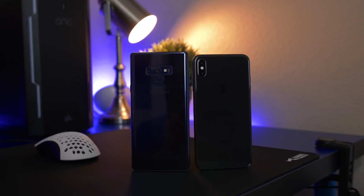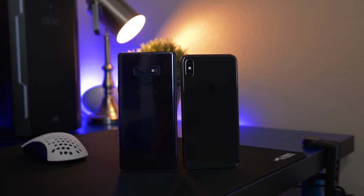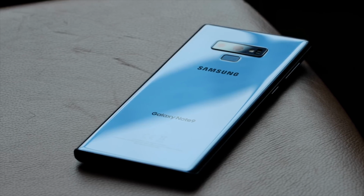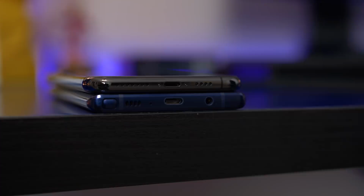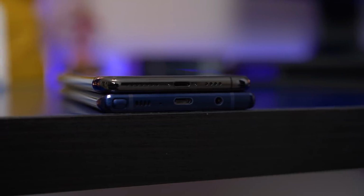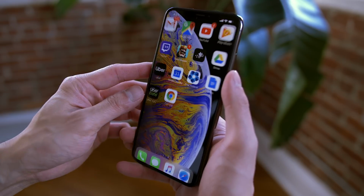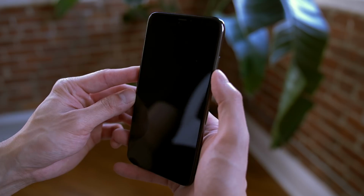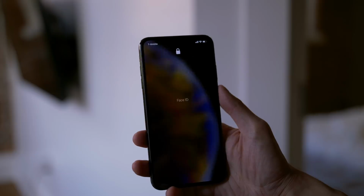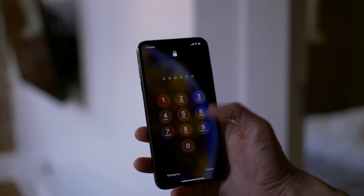There are some major differences between these two phones, and depending on how much you care about them, it could matter a lot or not matter that much at all. The Note 9 comes with expandable storage, a fingerprint sensor, and a headphone jack, none of which are available on the iPhone. Instead of a fingerprint sensor, Apple's pretty much gone all in with Face ID, and I like Face ID. It's very fast and reliable and works in most situations, but in situations where it doesn't work, I kind of wish there was a fingerprint sensor because entering in your passcode is kind of annoying.